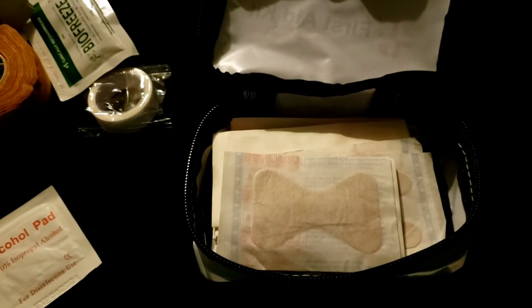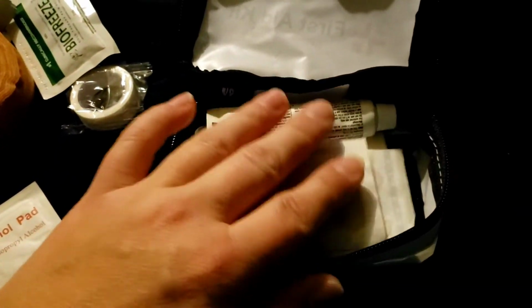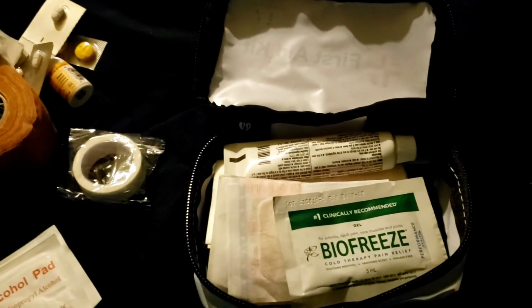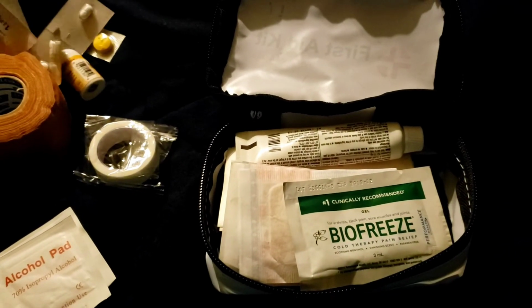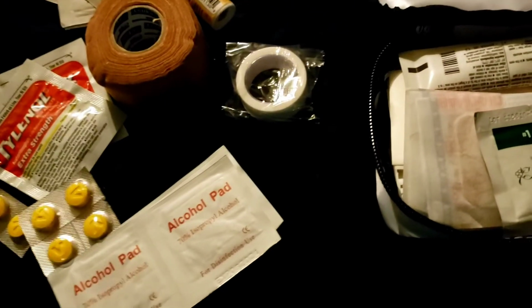And I'm pretty sure I don't need that many Band-Aids, but I want them. Throw in that triple antibiotic ointment. Biofreeze will be nice to have. Let's toss some of these alcohol pads. Another good use for these alcohol pads, by the way, they can help you start a fire if you need to. Put the rest of them in there.